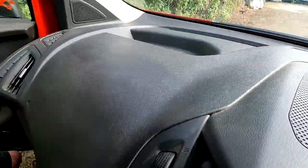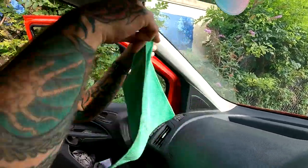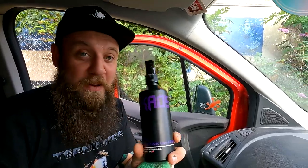This type of grubby, horrible look to... Look at that. Amazing. We can see here, look. And as you can tell, with the sun, that was a brand new microfiber before. That's disgusting, mate. But that shows how versatile and amazing this Chaos Hydrophobic Quick Detailer is, available at ccdcarcare.com.